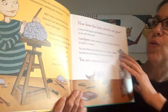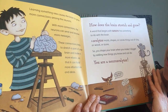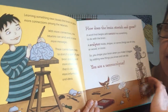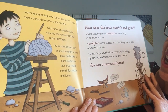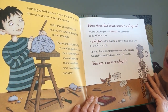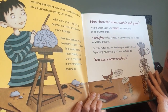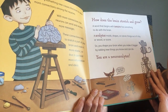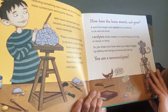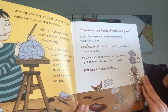Learning something new causes the brain to grow more connections among the neurons. The neurons are all the little parts of our brain. With more connections, the neurons can send and receive more messages. These connections help to stretch a part of your brain and make it more elastic so that it can hold more information and ideas.